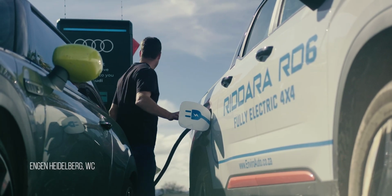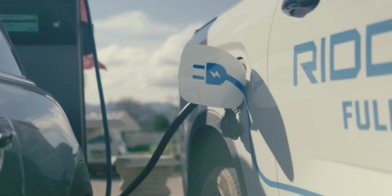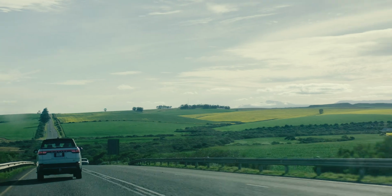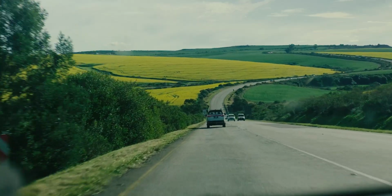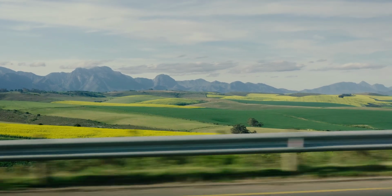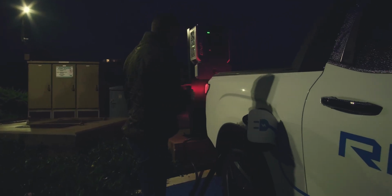Then onto Heidelberg, the Rubicon 60 kilowatt charger that also has 2 connectors for us to charge both vehicles. It was a smooth trip with no hiccups on any charges for the day. We made our way through to Hermanus to stay at the Elizabeth Guest House. In Hermanus, we went straight to the charger located at the beautiful Gearing's Point location along the beachfront. It had started getting dark and the weather had started to change quite quickly as well. We went out for dinner that night, and the next day would be the EVs on display show at Hoërskool Hermanus, and we'll have a video about that coming up soon.